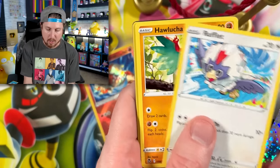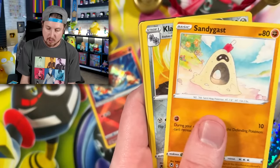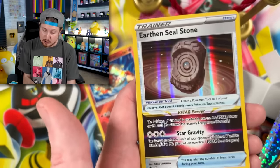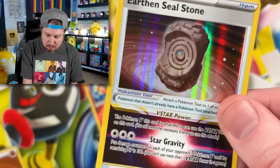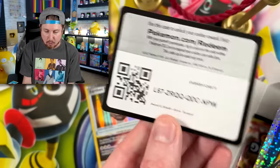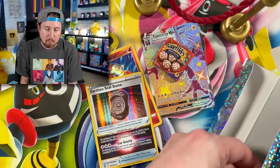All right, once again, oh, Silver Tempest this time around. Rufflet, Hawlucha, going into, okay, Seal Stone, that's actually good. That's actually really, really good to pull. The Seal Stones are playable. Energy, put that in the filing cabinet. Code card right there.